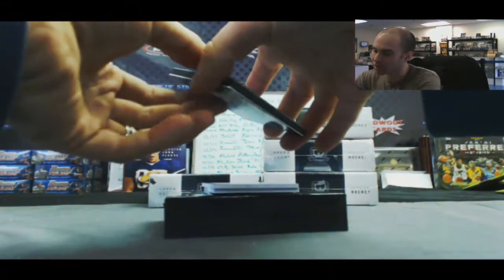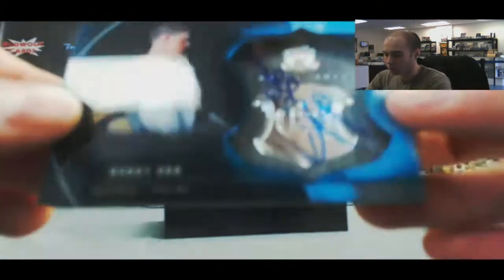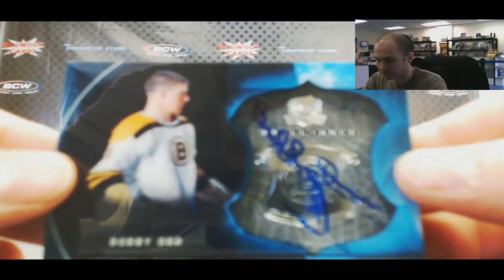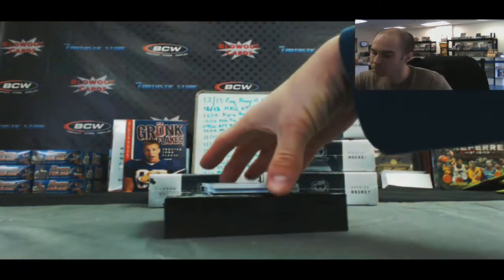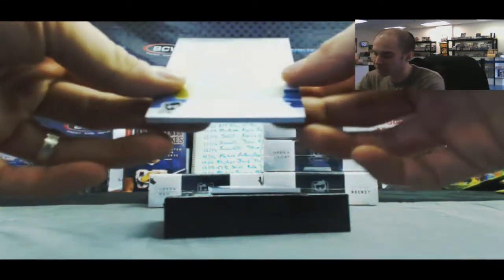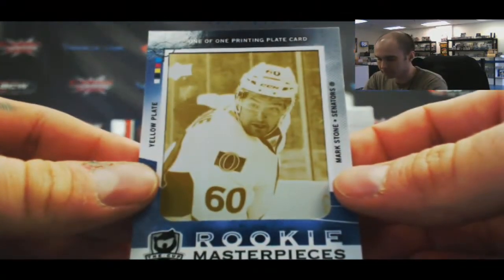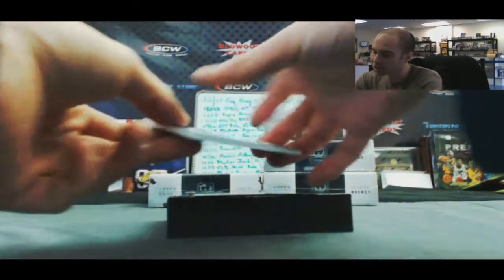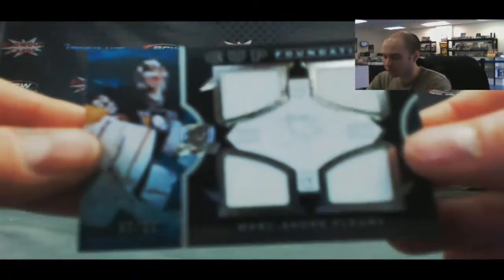This is probably short printed too. Got a brilliance on card, Bobby Orr, Boston Bruin legend. One-on-one printing plate of Mark Stone. It's a yellow plate. And a Cup Foundations quad jersey, Marc-Andre Fleury, numbered 7 of 25.